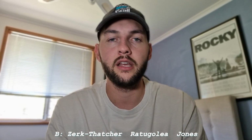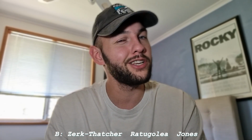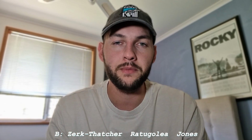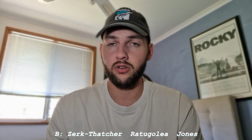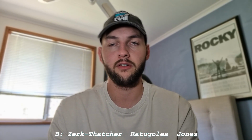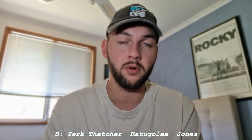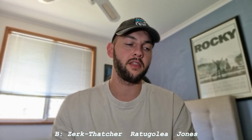Alright, so the back line, starting with the fullback position, which is going to be Asava Radigalia, complemented by Brandon Zerk-Thatcher and Lockie Jones. Lockie Jones, for me, a bit iffy at the moment, but I think he deserves a spot with the versatility he shows and what capabilities he has. He's definitely a good one-on-one player, can take a very good defensive mark, but also can run with the ball. So I think that's why he gets the spot over a couple of other people.